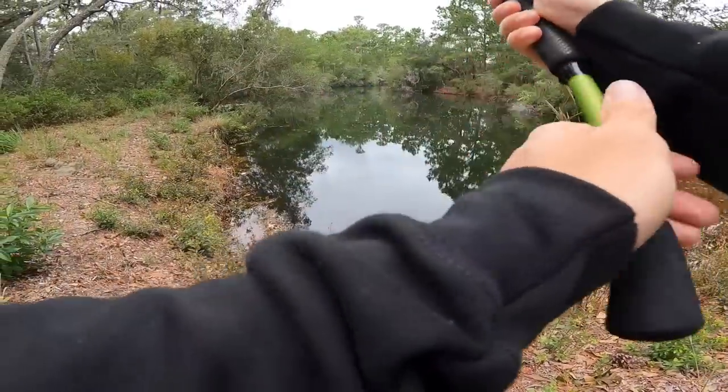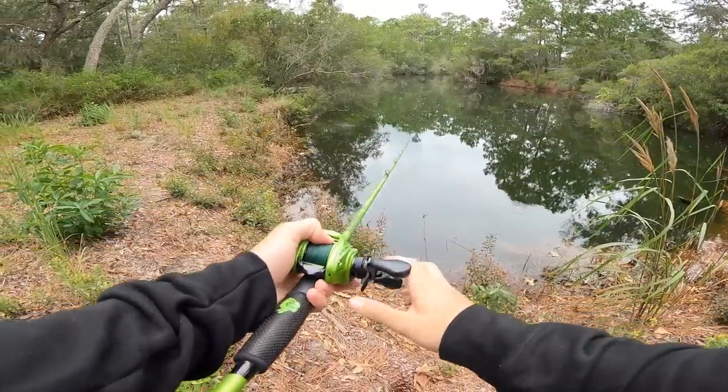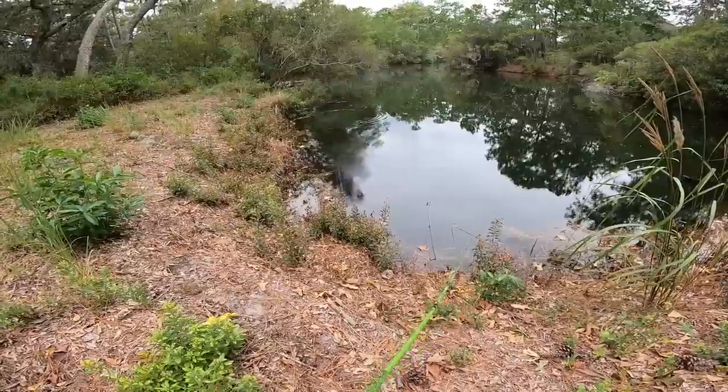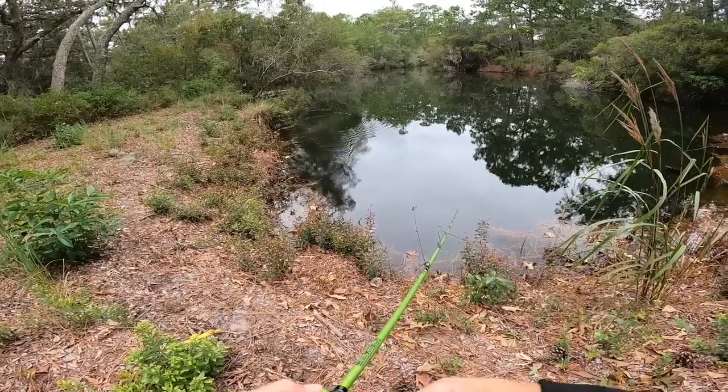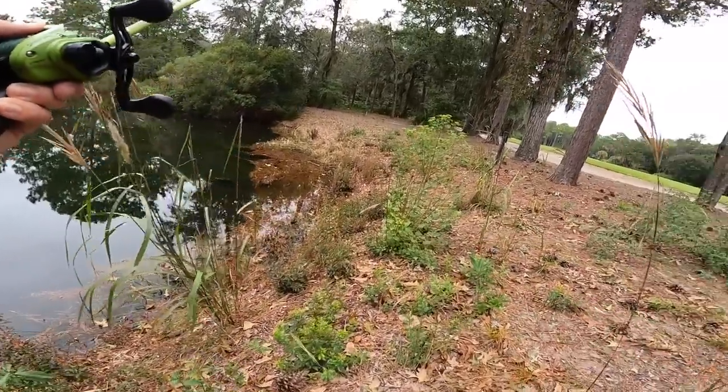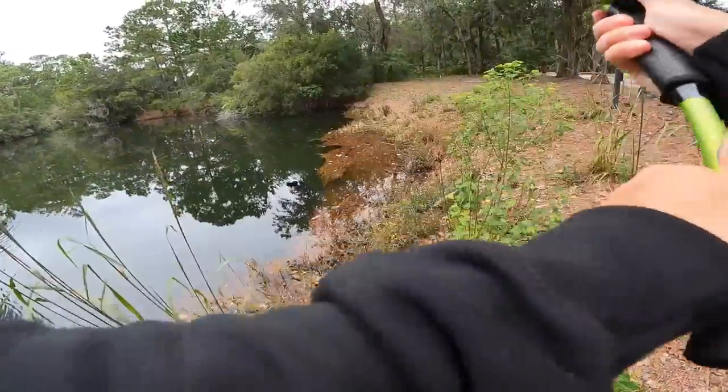All right, y'all, we're at our third pond of the day. Two fish so far. Been a little slow. See what we can do. Hoping I can get a couple on this popper. I'm ahead of Fletcher by two right now. I'm in a good spot.